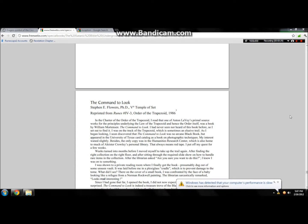In the chapter of the Order of the Trapezoid, I read that one of Anton LeVey's primal source works for the principles underlying the law of the trapezoid, and hence the order itself, was a book by William Mortensen, The Command to Look. Anton says that he had never seen nor heard of this book before, so he set out to find it. He was on the track of the trapezoid, which is sometimes an elusive trail, so he says.